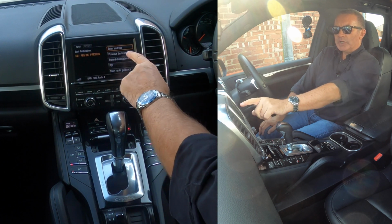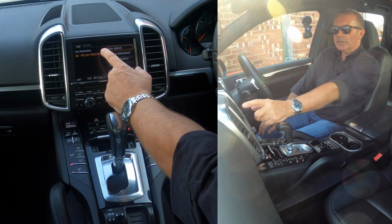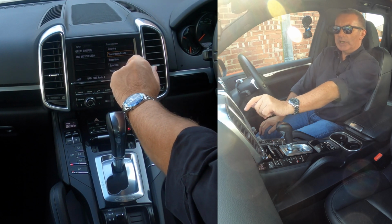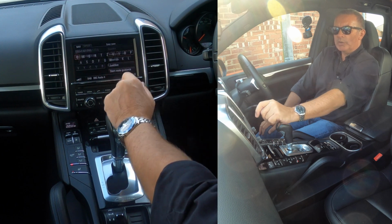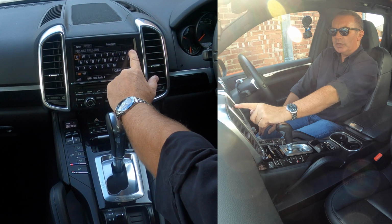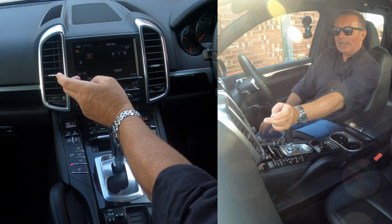And there you've got enter address, previous destinations, stored destinations, points of interest and start route guidance. So we want enter address, county, town or postcode. Postcode's the easiest method. We're Grosvenor Garage, Chorley Road, Wantleydale, Preston. P, where's R? Now we need to go to numbers.